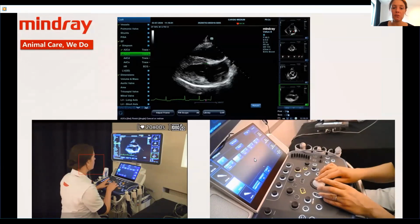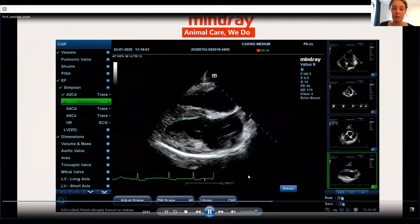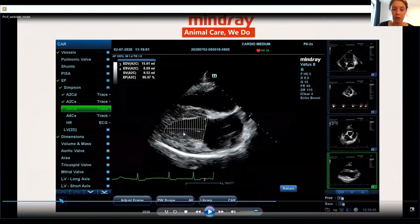So the first thing that you saw is that I was actually tracing the endocardium in diastole. So the previous image was the image in diastole. Now I froze the image in systole. I start by tracing at the level of the mitral valve annulus. I trace the endocardium, and then here we have always a little bit of a difficult point. That's the point where we see the papillary muscle. We cut out the papillary muscle and we end here at the mitral valve annulus again.